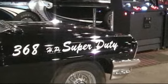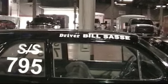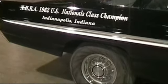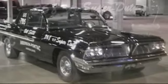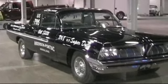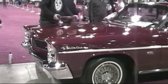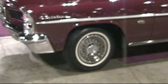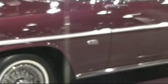And now I spot a 1962 Pontiac Catalina race car. The owner was nowhere to be found. But you can see it's got the Pontiac trademark 8-bolt truck wheels, in order to have better brakes on this car. And then I spotted a red 1963 Catalina, and this one has the 421 engine. Again, you can see the great looking Pontiac wheels.